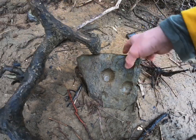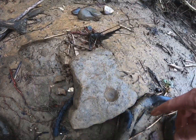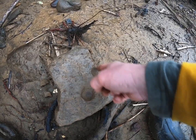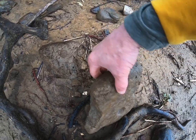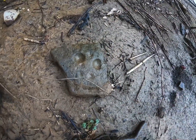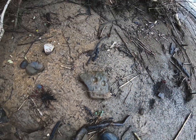Dang. Wonder if it's got me on the back. Oh, it's got a huge one on the back. It's shattered. Right here's one, and it's shattered off right there. Look at that. Man, that's a killer. Taking that. I gotta get that out of here.